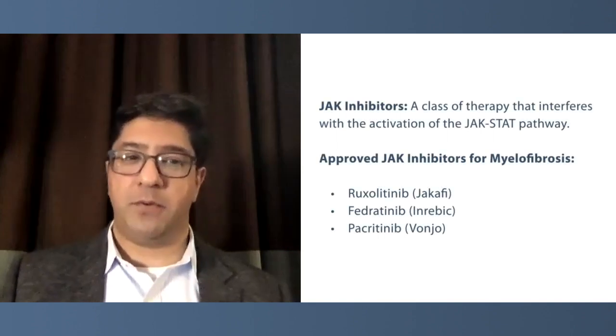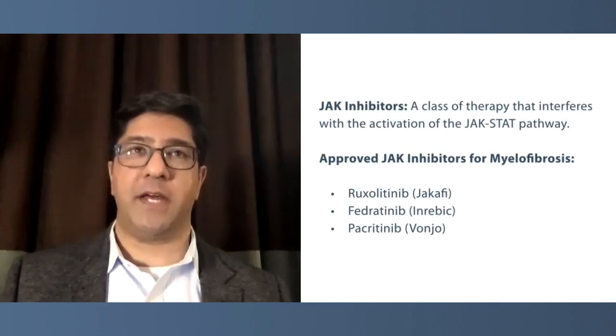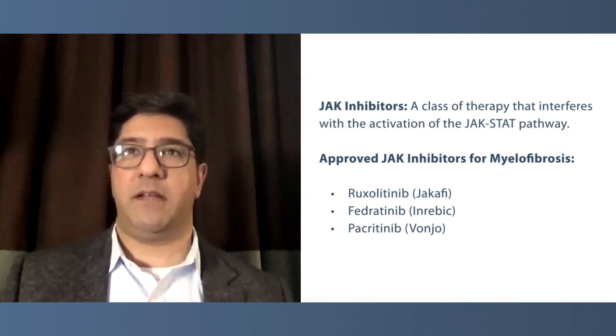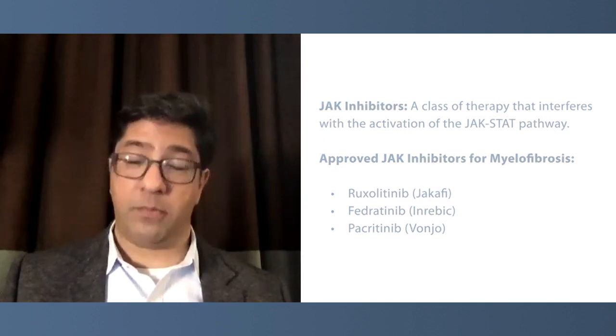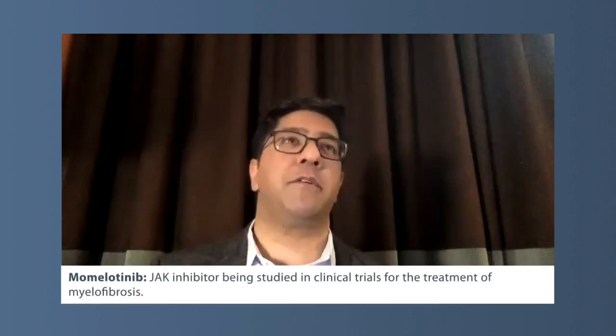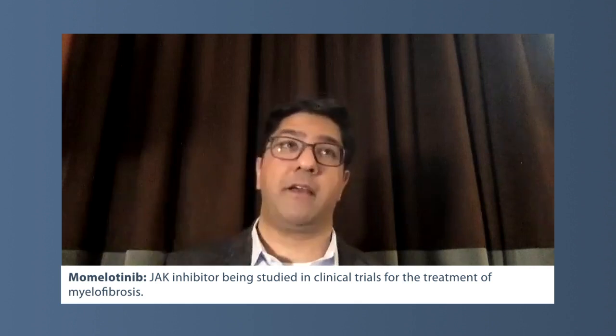Three approved JAK inhibitors are currently available: two in the first line, ruxolitinib and fedratinib, and pacritinib, which can be used for patients with really low platelet counts. There is a 4th JAK inhibitor that we hopefully expect to be approved in June of this year, momelotinib. So the landscape is about to completely broaden in terms of just JAK inhibitors.